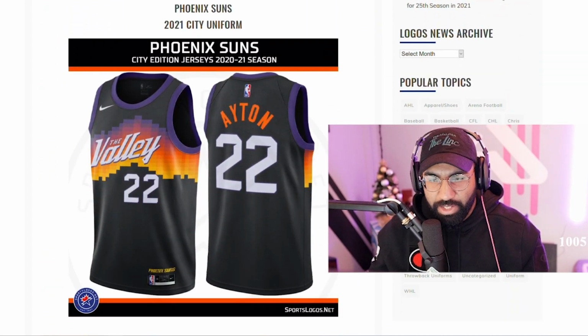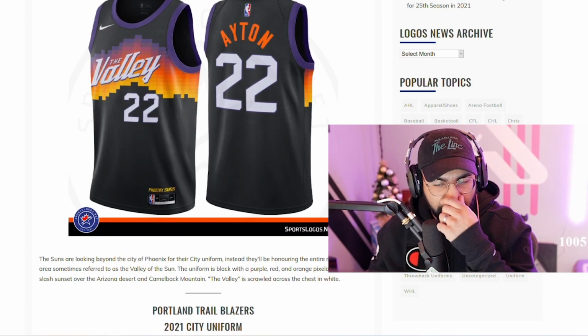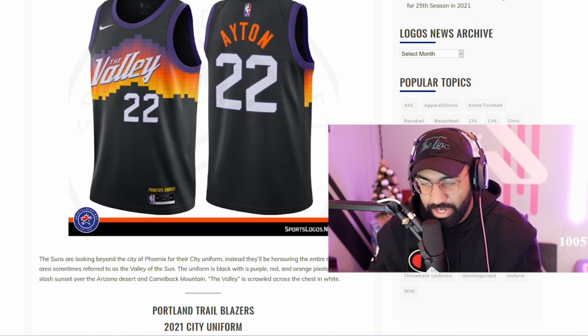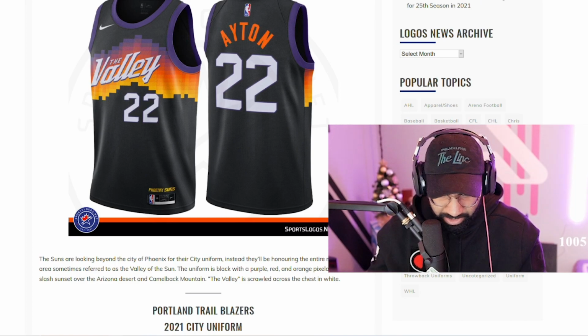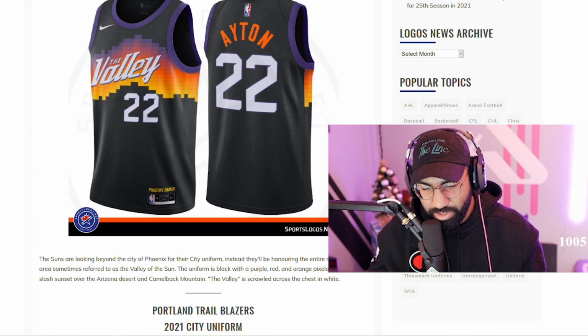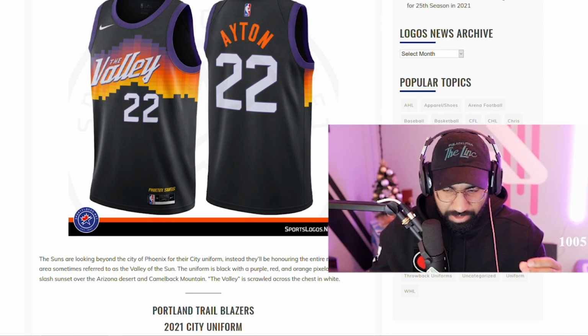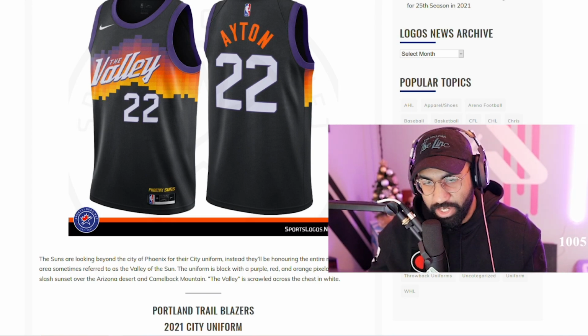The Valley, Phoenix Suns. Seems like they tried. Suns are looking beyond the city of Phoenix for their city uniform. Instead, they'll be honoring the entire metropolitan area, sometimes referred to as the Valley of the Sun. The uniform is black with a purple, red, and orange pixelated sunrise / sunset. Love that. Over the Arizona desert and Camelback Mountain. The quote Valley is scrawled across the chest in white.